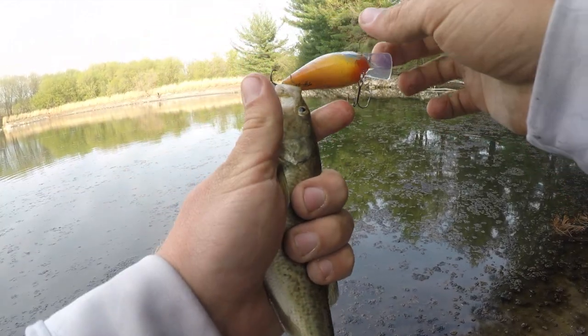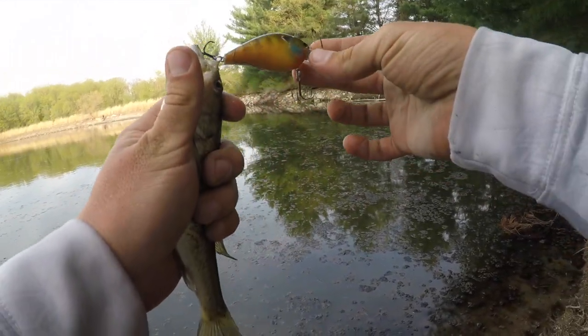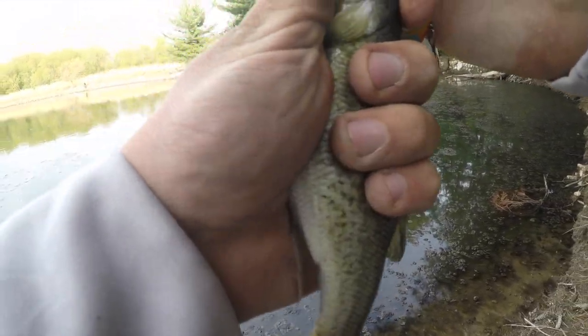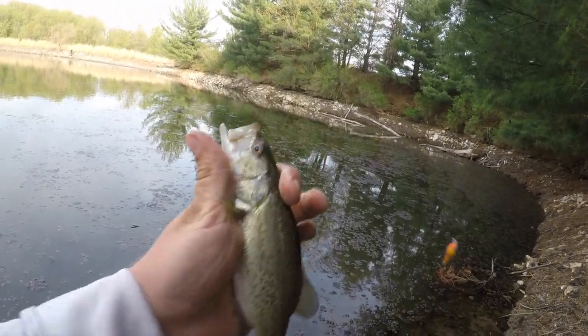This crankbait, I gotta give credit to Tyler Hauser Custom Baits. Hit the guy up, get some crankbaits. You're gonna catch some fish. Some of them will be bigger than that.